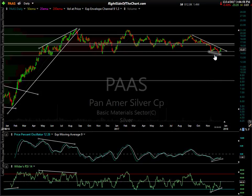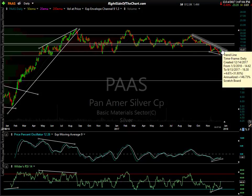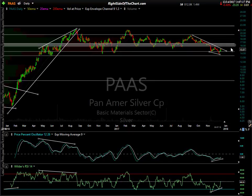I have it at support. This is a support zone here, but it held this line. It broke briefly below 14.48 and recovered. I like that. This one, if it pops, this sucker can run. As you can see back here, I think we're along a good part of that rip. And I can see this one working all the way up here to about 19.54.